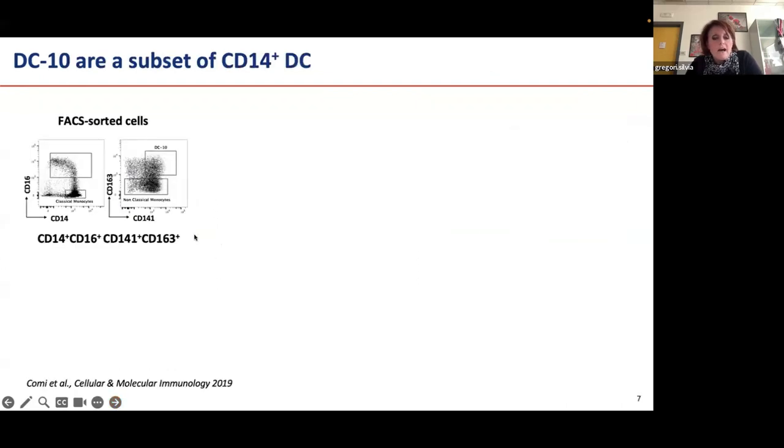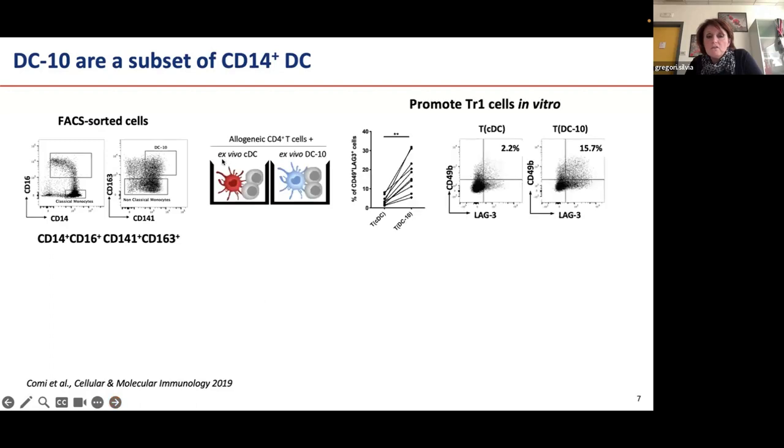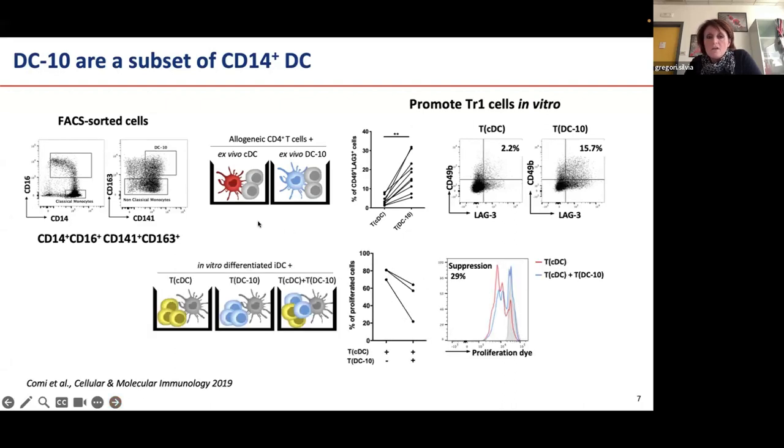As I said, we identified biomarkers that allowed us the identification of DC10 in the peripheral blood. And we demonstrated that we can FACS-sort these DC10 from the peripheral blood of healthy controls. And we demonstrated that those cells are superimposable to the in vitro differentiated DC10, since they promote the differentiation of TR1, and those TR1 cells exert suppressive activity. So in vivo, we have a fraction of circulating DC10, which are functional and superimposable to the in vitro differentiated DC10.